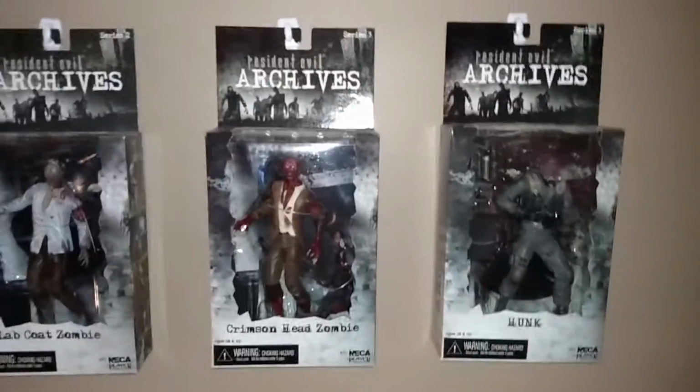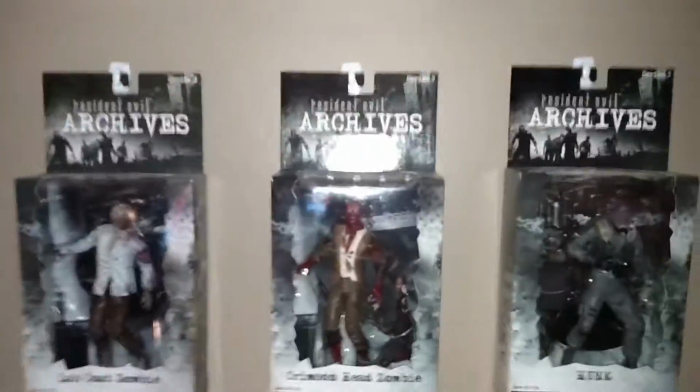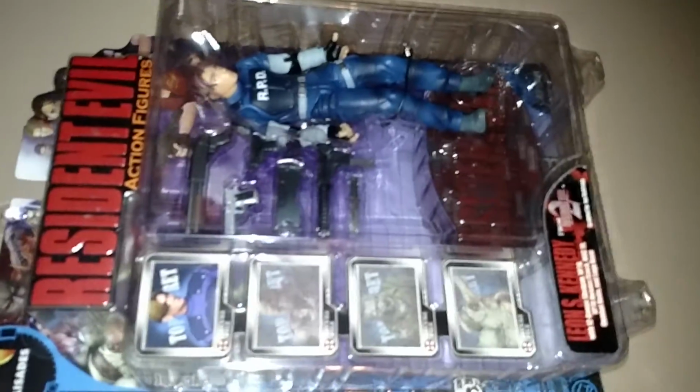Then this next figure is not a NECA line. It's the only non-NECA line I have on this wall right now, but it is a very awesome figure, and I managed to find it at a very good deal, so I did purchase it, which is Leon S. Kennedy from Resident Evil 2, and it is the Palisades version. It is the clean version. He is not injured in this.